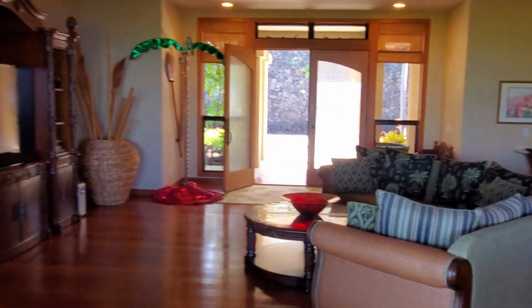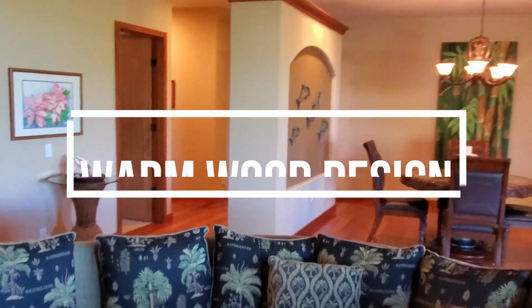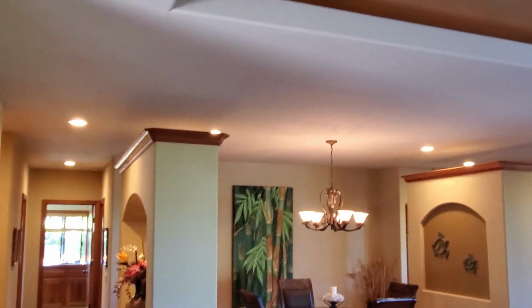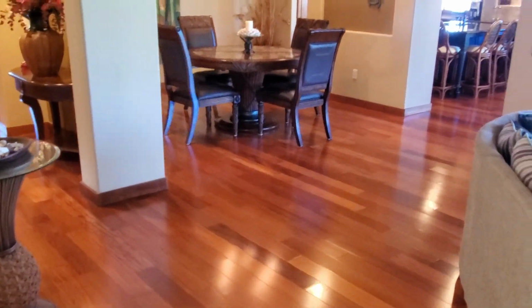Number 3, boy, there's a couple things to choose from here. I really think it's just the use of wood throughout the home, consistently on our trim, on our flooring, on our cabinets. Everything matches on our furniture. Really perfectly done throughout the home.